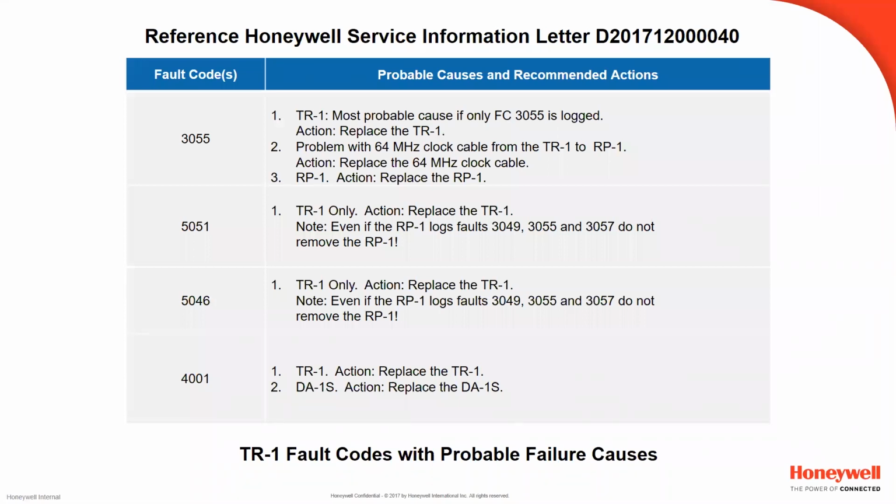Coming to 5051 and 5046, these two faults are TR down converter faults, and they're specific to TR only. So there is no other component that would have failed if these faults are logged, or even if they are combined with any other fault, we can still be sure that the TR has failed. A 5051 fault is declared when the down converter is in calibration mode and the pin state is low, and this indicates that the IF calibration is out of its specified limits. And when in receive mode, a 5046 could get logged if the pin state is also low, indicating a failure of the local oscillator on the down converter board. And as I said earlier, these two faults are TR only faults.